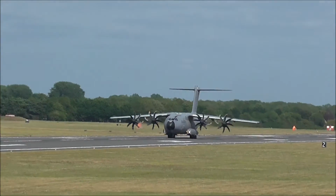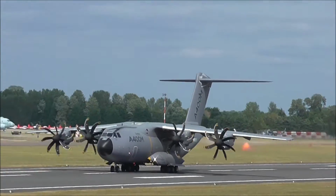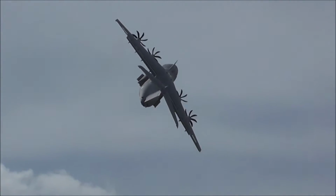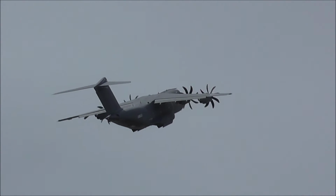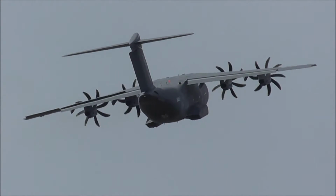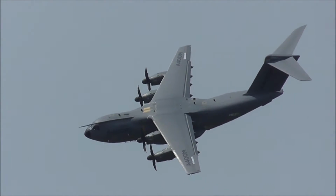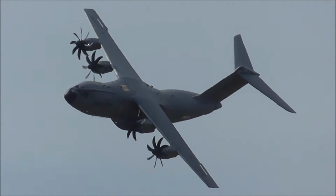So, rolling now, the Airbus A400M, the Atlas. There you see that performance, 70 degree angle of bank, straight into a right-hand turn after takeoff. And the aircraft will now be going left and returning towards the display line. And for such a big aircraft, such a very impressive power-to-weight ratio there, literally hanging on those contra-rotating propellers. Propellers being driven by a quartet of Europrop International TP400D6 turboprops at 11,000 shaft horsepower each.